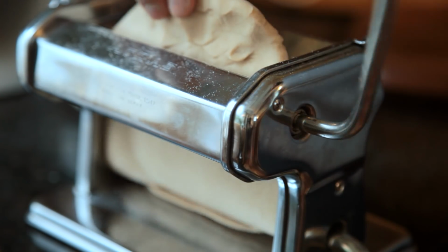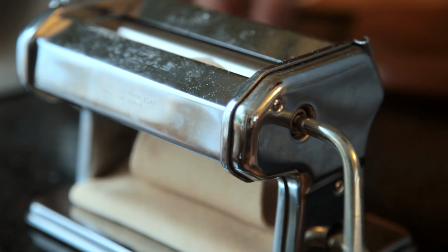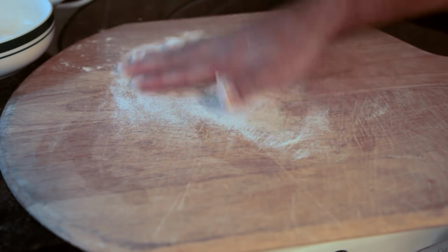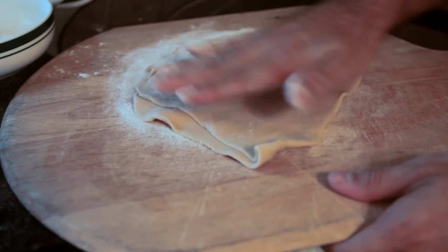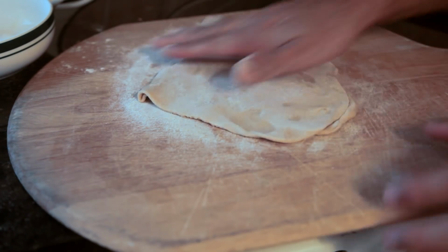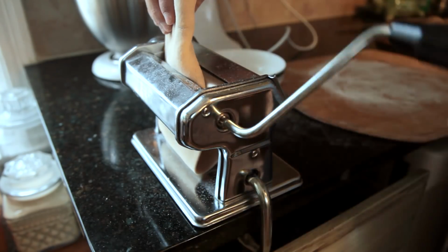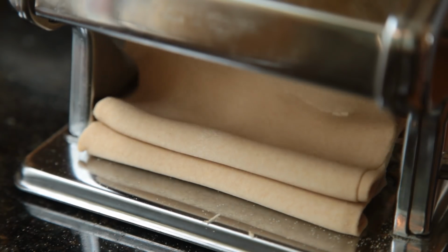I dusted the pieces of dough with flour to help them not stick to the pasta machine and started to crank out the sheets of pasta. This is a very fun step that kids love to help with, being such a hands-on process. In fact, it feels more like a craft project than cooking.